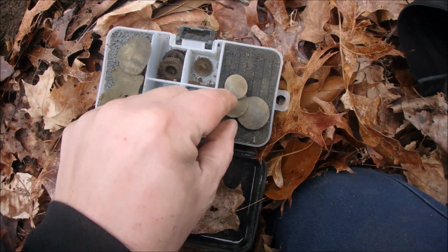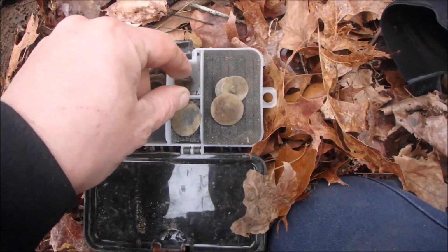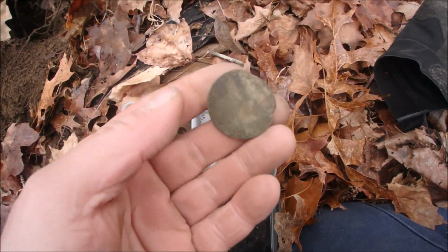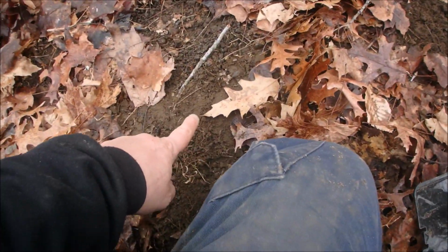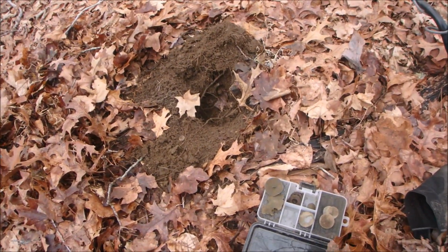Bigger tombac, a couple brass buttons. I got a convex button here. Dug a dandy on the lip of the hole. Scutcheon plate. I got a button right here. I stood up, swung again, got another buttony signal.